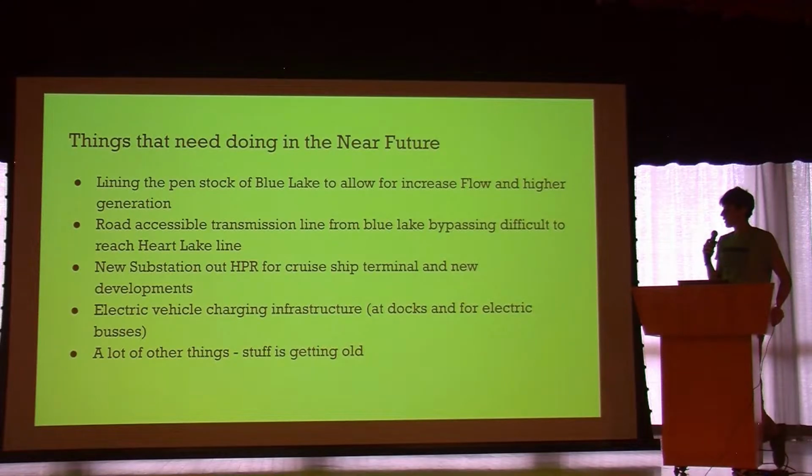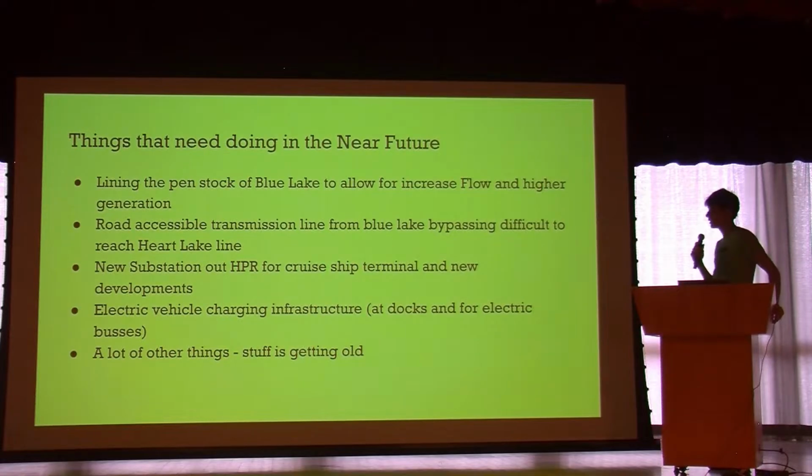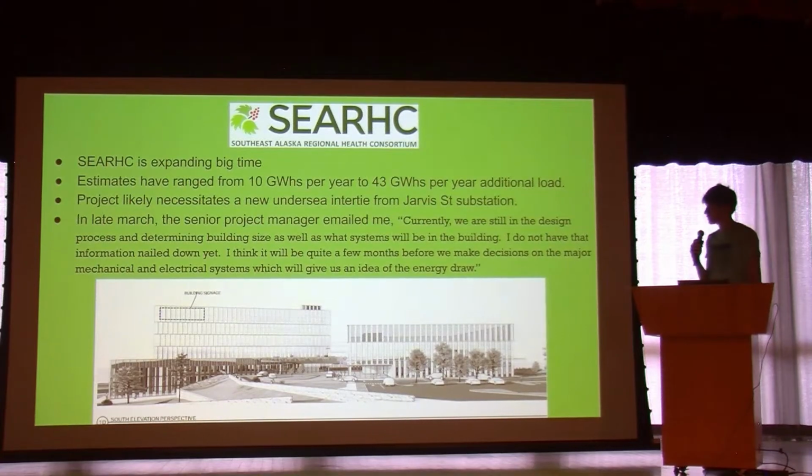And then there's a lot of other things that I've heard about. I think a lot of our power poles and our infrastructure are around 50 years old from when Green Lake happened, and a lot of the stuff is going to need replacing as time goes on. But that's more basic stuff.